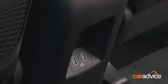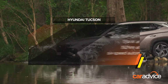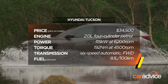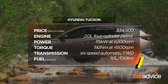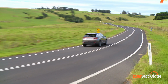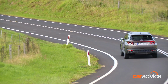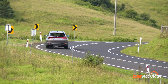The engine we tested at launch is a naturally aspirated 4-cylinder, and it's paired to a 6-speed automatic and front-wheel drive. It makes 115 kilowatts and 192 newton meters, and the ADR fuel claim for the combined cycle is 8.1 litres per 100 kilometres. On test at launch, with a hefty amount of easy country cruising and highway running in the mix, we used an indicated 8.9 litres per 100 kilometres.